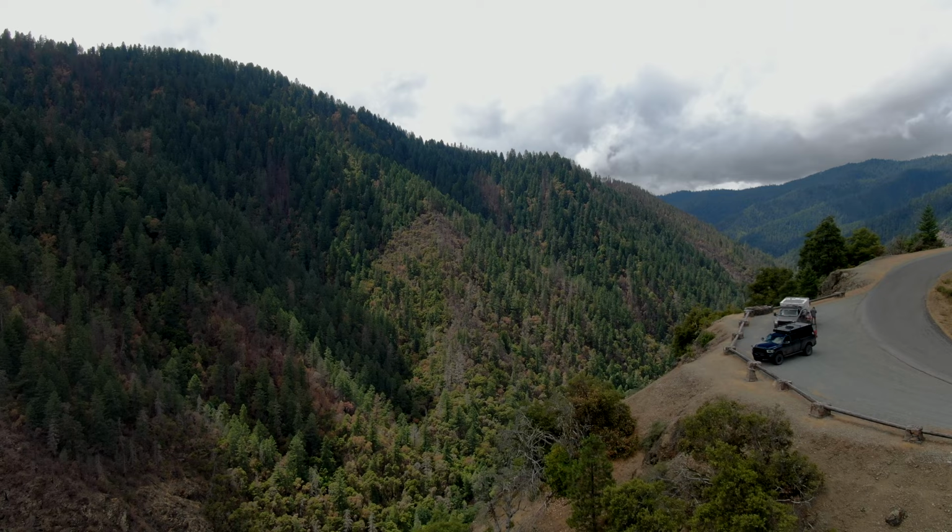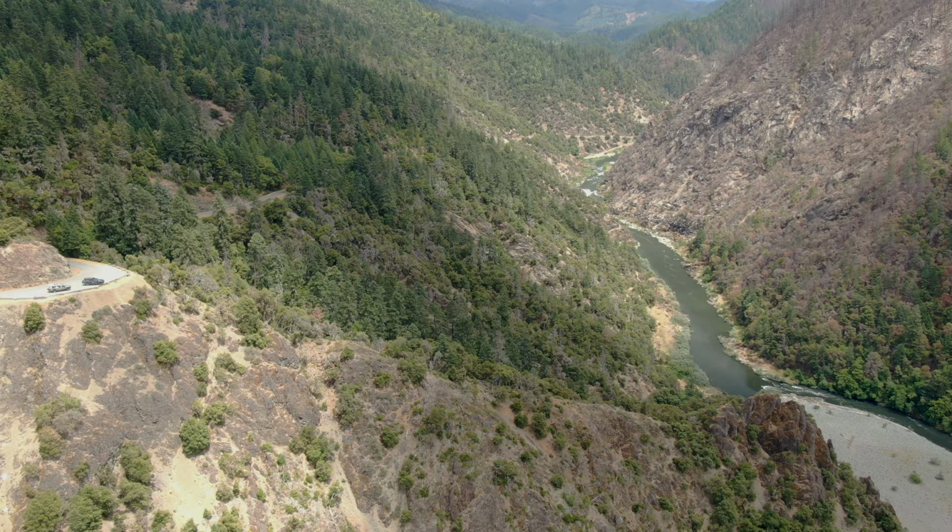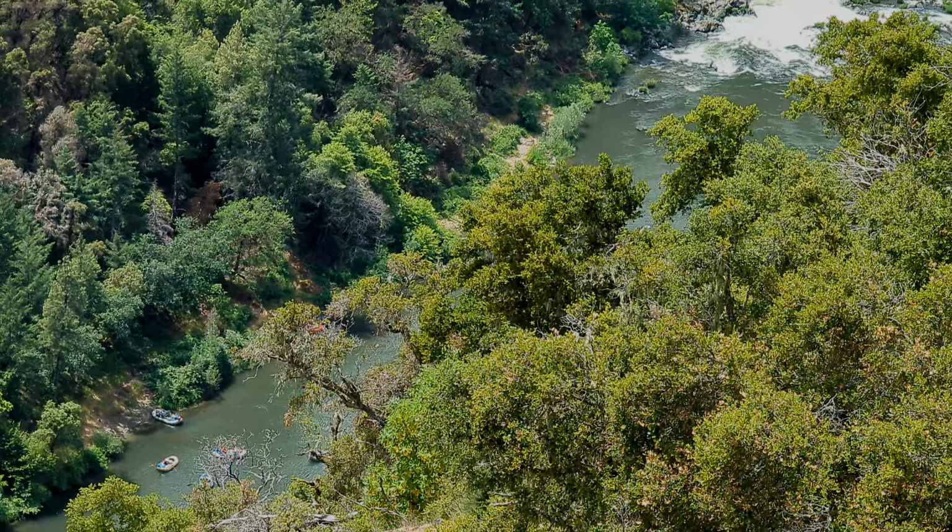As we descended into the Rogue River Canyon, we were awestruck by its rugged beauty. 1,000 feet below us, we could see a group of rafters getting ready to shoot through a series of rapids. We hung out taking in the views for 15 minutes or so, completely naive to the surprise that awaited us at the bottom of the canyon.